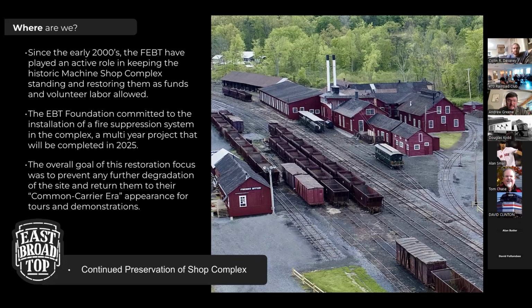A few years ago, we committed to installing a fire suppression system, which has been a multi-year restoration project that is now complete. The idea being that, God forbid, if a fire ever happened in our original world-class machine shop complex, we have a reservoir big enough, with the system, to keep all of the flames at bay until something else comes down here. But we want to keep this thing around because we know how special it is. The overall goal of our restoration is to prevent any further degradation of the facilities and return it to its common carrier appearance through tours and demonstrations.